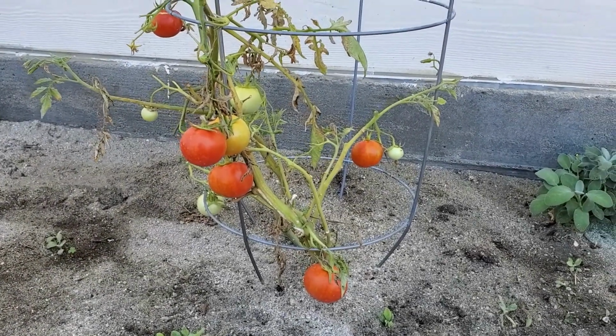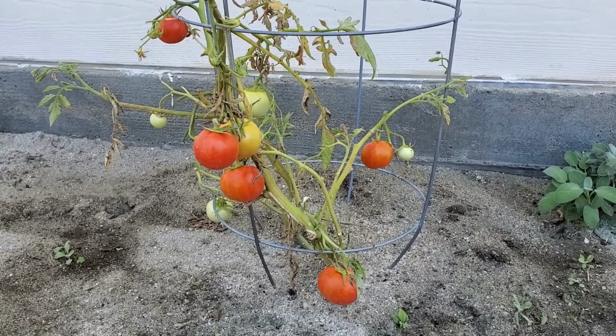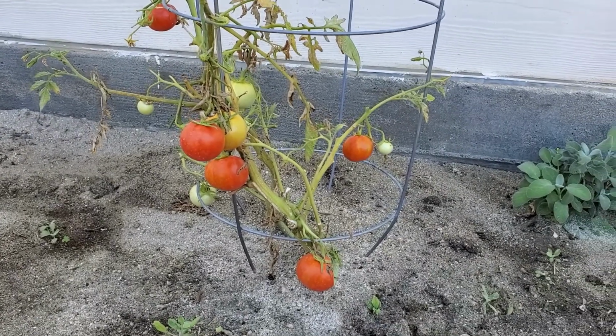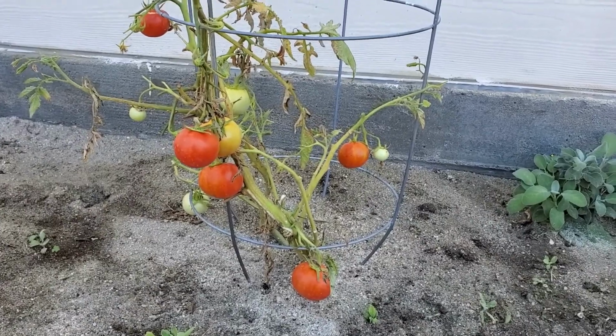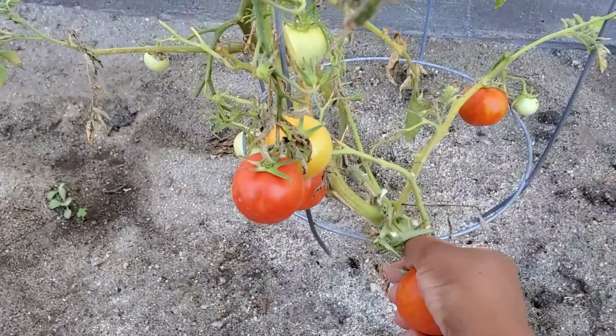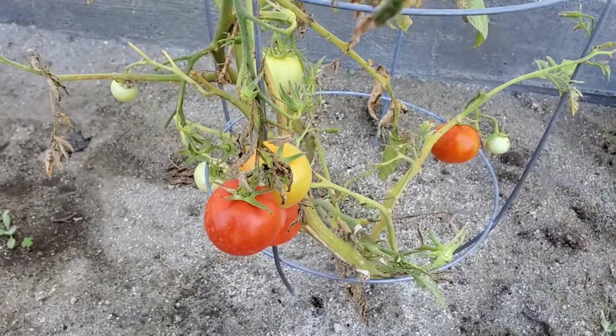Everyone, it is hot today and it's not yet summer, but I came out here to quickly pick some tomatoes so we can discuss tomatoes in this culinary series. So I'm going to quickly pick some of these and run back inside. I will see you in a bit.